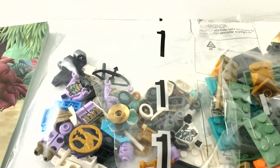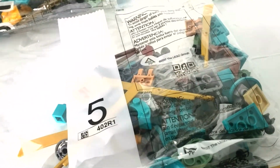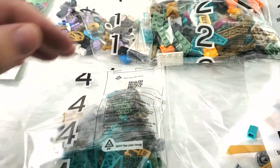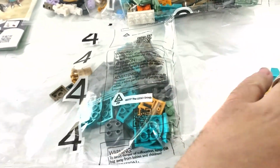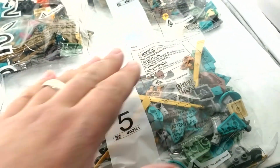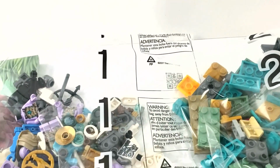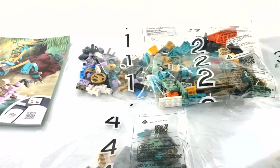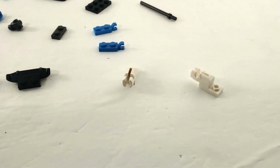As far as bags, we have bag 1, bag 2, bag 3, bag 4, bag 5. There's quite a few bags here, but really, I think this one's got the most amount of pieces. It's just how they divided it up in the steps. This bag 4 is really light. Bag 5 isn't much difference. And the first bag looks like might have all the figures in it, but we'll open them up and look at them closer.